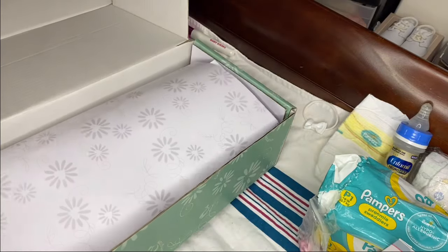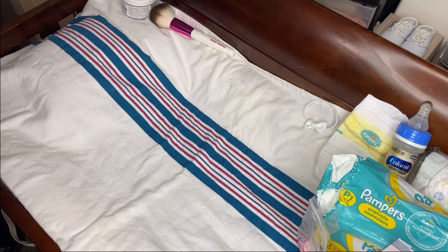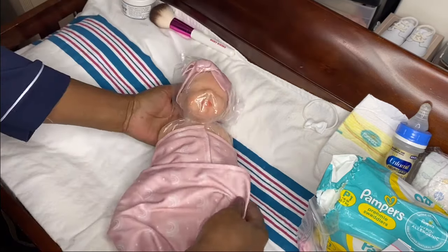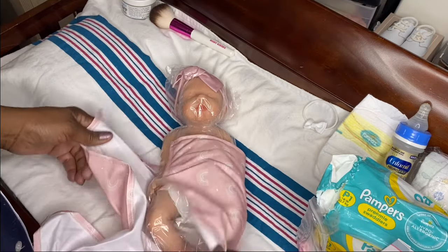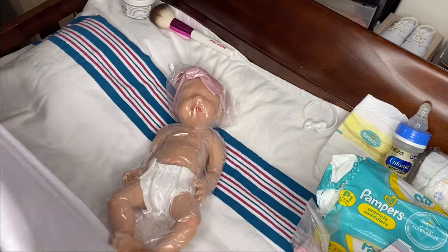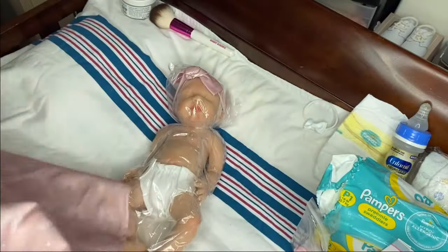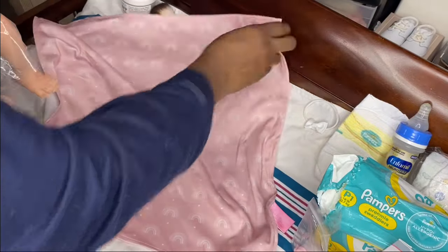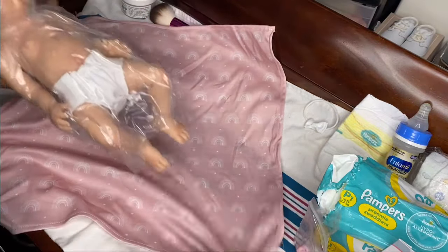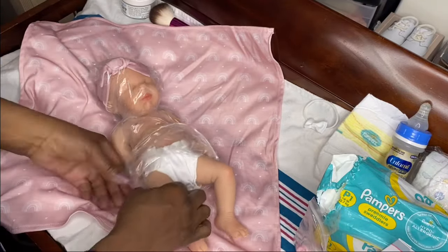So basically she comes with that pacifier, her COA, and this little blanket that she's wrapped in. It's like a little rose-colored blanket with like little rainbows on it and little hearts in white. So that's what she comes in. And then as you can see, they have her all in plastic. And then she's wearing a little cloth diaper.